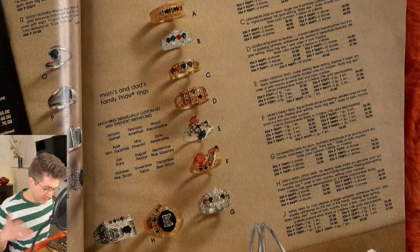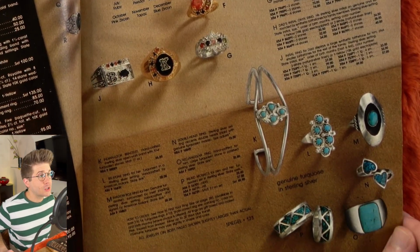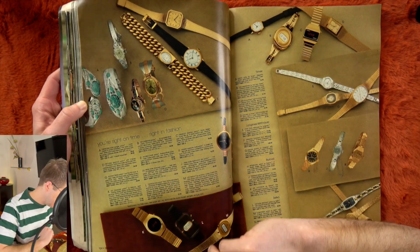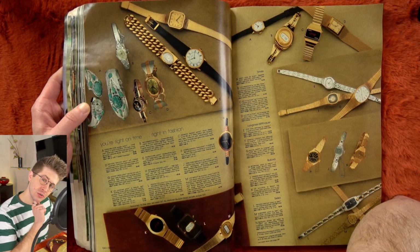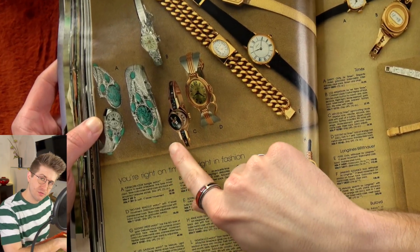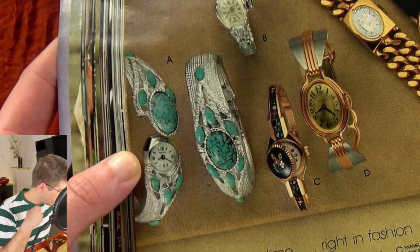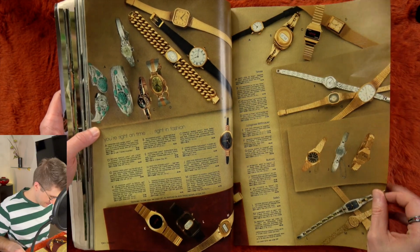And turquoise down here. Okay, so we are seeing some silver. Silver with turquoise. A natural combination. And then over here, an interesting turquoise and silver cuff bracelet, but it unlocks and turns into a watch. You're right on time and right into fashion.